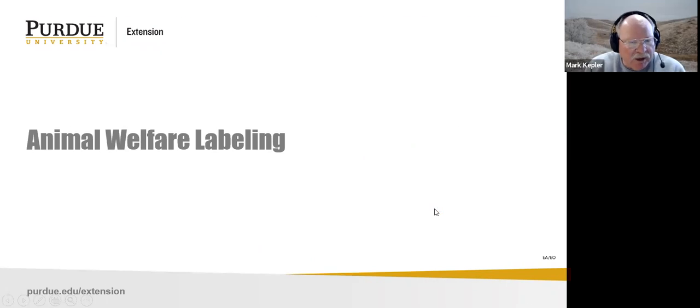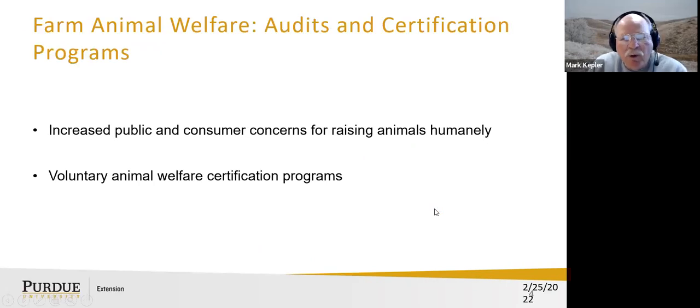Animal welfare labeling is what I'm going to talk about. Animal welfare, there are audits and certification programs out there, not USDA. They are independent audit and certification programs. Because we're looking at increased public and consumer concerns about raising animals humanely, that's why these voluntary animal welfare certification programs have been developed. Okay. Next one.